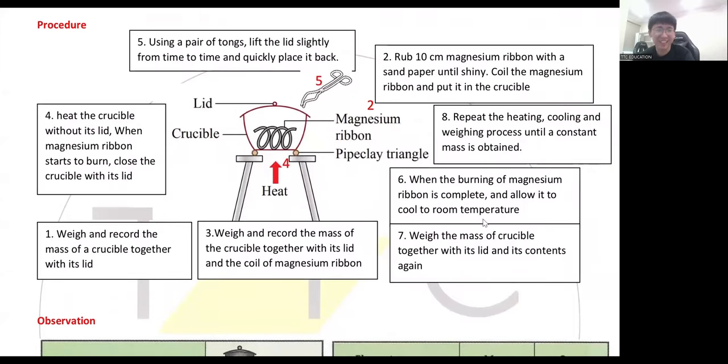Recap. Okay, so when you go for this magnesium oxide topic, you're gonna actually remember how it's supposed to be done. So first of all, you're gonna measure some mass, some initial mass.